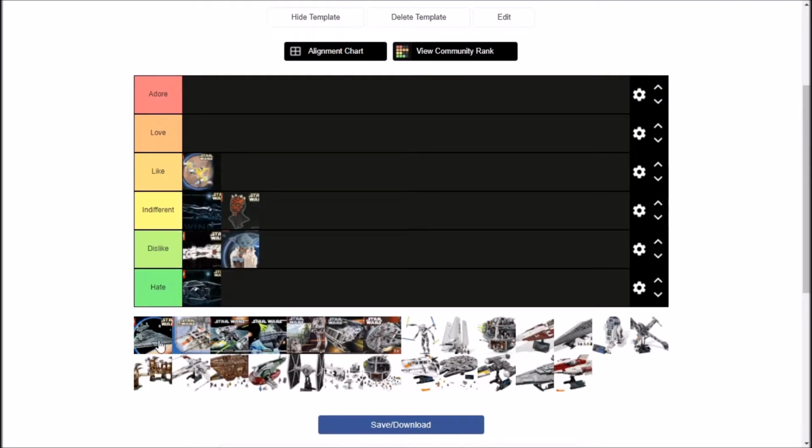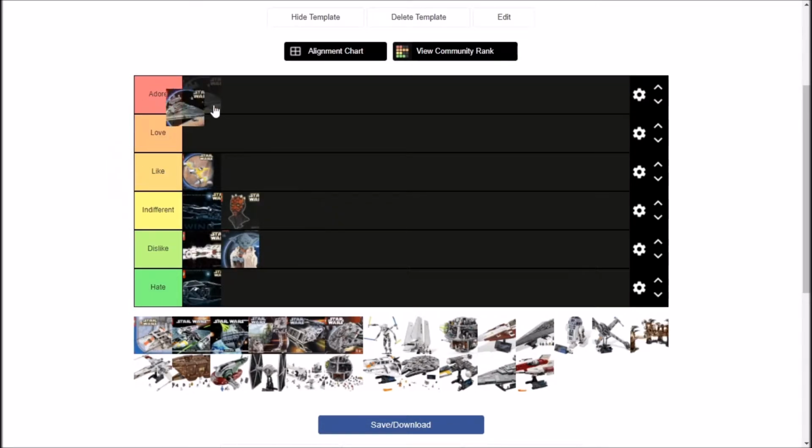So we have the original Star Destroyer, I believe from 2002 or 2001. I can't say exactly. 2002, yeah. And this set hasn't changed too much compared to the new one, which really speaks for itself of how good a model this was. I want to put this in love. I do absolutely love this set. What do you think of it?